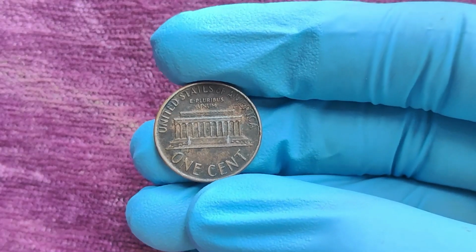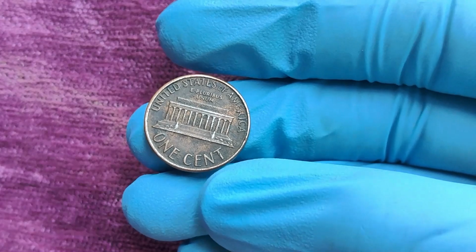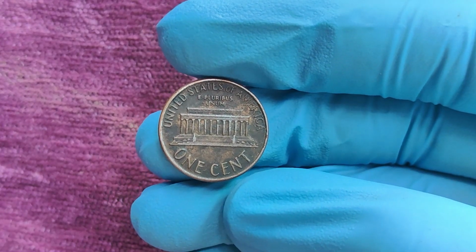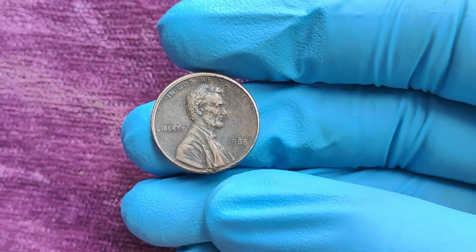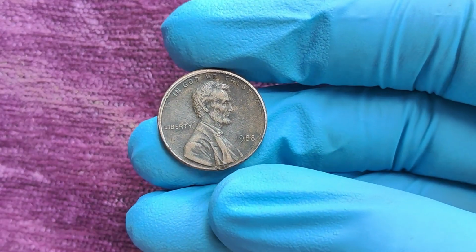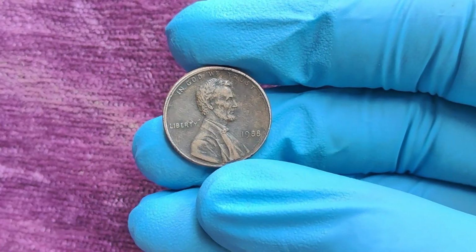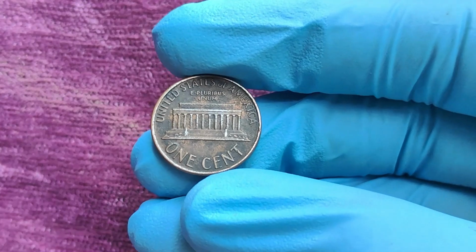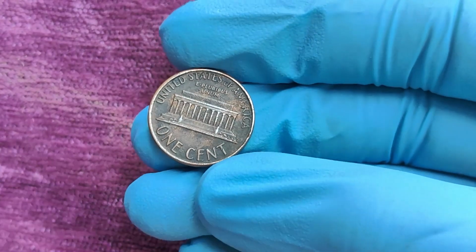The story of the 1988 no-mint mark Lincoln penny starts with a fascinating mistake. Most pennies are marked with a tiny letter indicating where they were minted: Denver, Philadelphia, or San Francisco. But in 1988, a rare error occurred. Some pennies were struck without this crucial mint mark, making them an anomaly. And collectors? They are willing to pay millions for a perfect specimen.